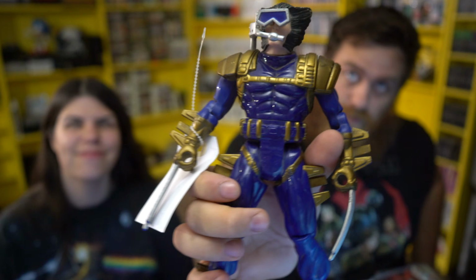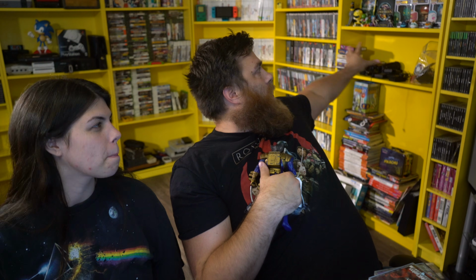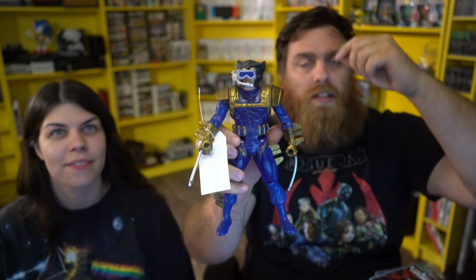And then, oh, I'm so excited about this. This 80s or 90s, probably 90s Wolverine. Words can't express how excited I am about this. If you go back to some of my earlier videos, there was a whole shelf of X-Men stuff over here. Most of them were these larger figures. I've got a Cyclops. It's the same exact color scheme. And I had to move those out to make room for video games. But I'm going to be putting them back because I've got more shelves now.